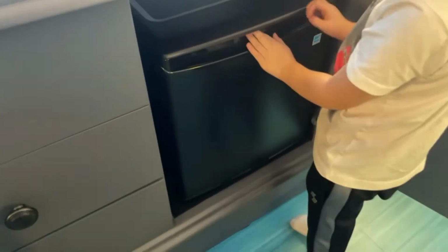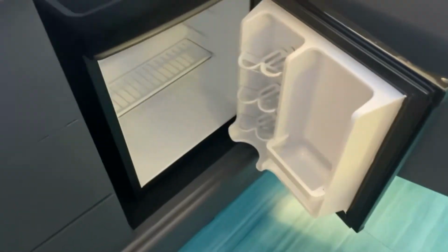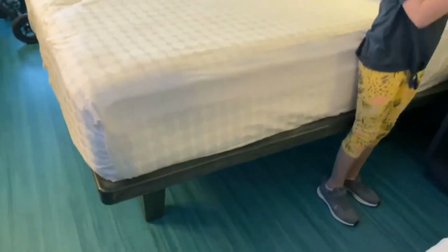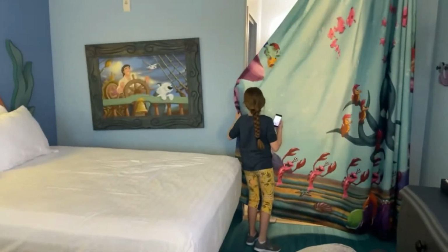I don't know how to work it. Open up on the side. Pull. Oh, good. So he won't be able to go into it. You okay? Put some stuff in here. All right. Is this one door or 3 drawers? 3 drawers. And here's the big plus. Under the bed storage. So look. Suitcases, bags, strollers, everything can be folded underneath.